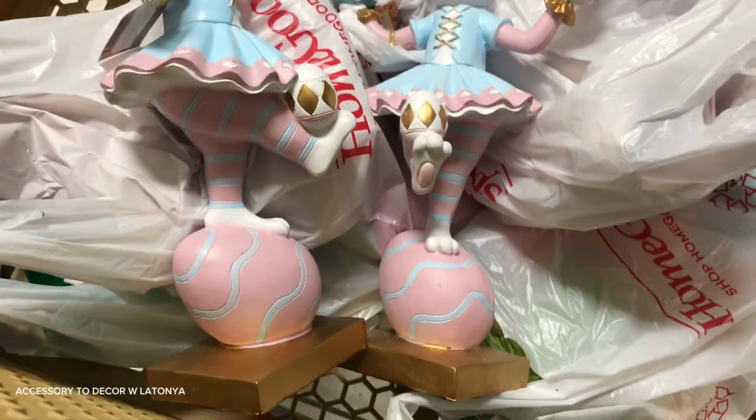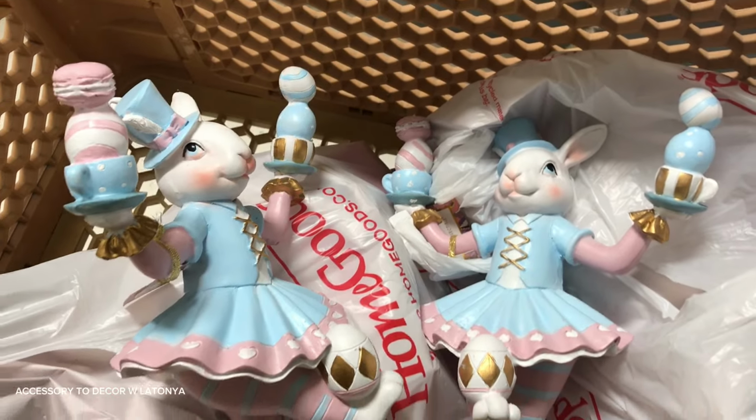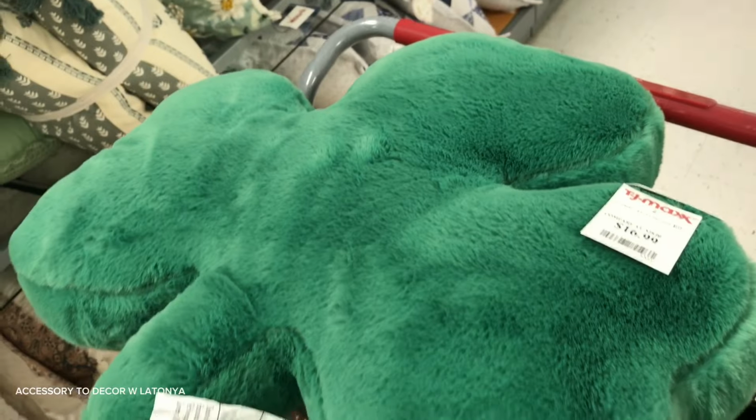So this is what I ended up picking up from TJ Maxx. So cute. And I wanted to film them on the shelf, but I didn't want to risk anyone else grabbing it while I was doing that. And I also got this shamrock pillow.